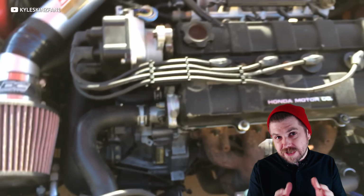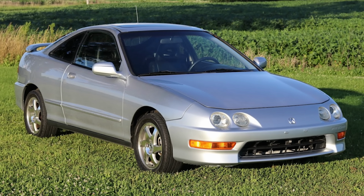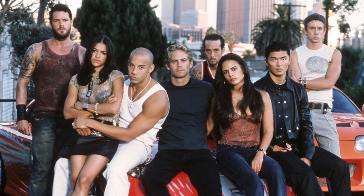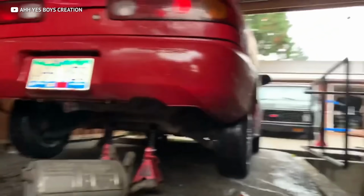You need to make some crazy power out of that little Honda 4-pot. And that is where the tuning community shines the brightest. You see, this little Integra came out right as the Fast and the Furious franchise was just getting started. And it was in that movie for a good reason. Anyone who owned a Honda in the 90s, or even the early aughts, can tell you that you can make serious power out of these motors. And for that reason, it deserves a spot on this list.